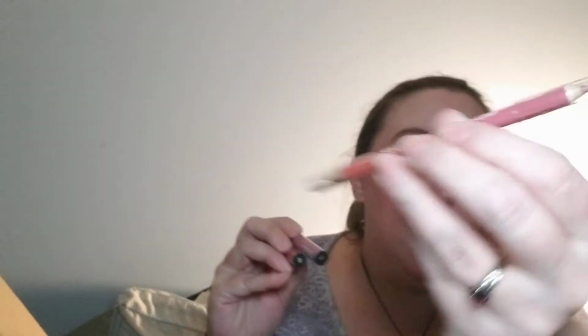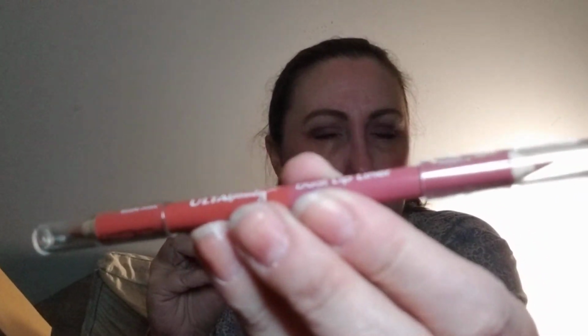Let's see what we've got. Figure these would be their dual pencils. These are dual eyeliners, a black and brown, just basic black and brown, and dual lips. And I love that they do this, because if you'll remember, the matte lipsticks are in mauve and nude pink, and so are the lip liner pencils, mauve and nude pink. So there's three more things here.